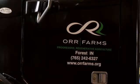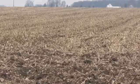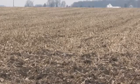Orr says the family farm has a lot of long-term partnerships with livestock operations in order to get fertilizer for their fields. We've come up with an environmentally sound way of getting that manure off of those farms and onto our fields in a way that doesn't disturb the soil very much.